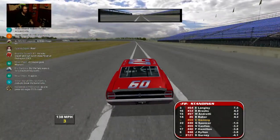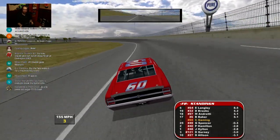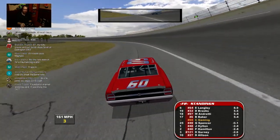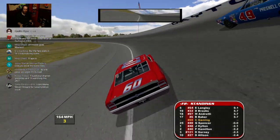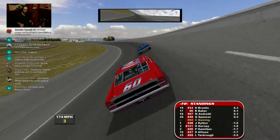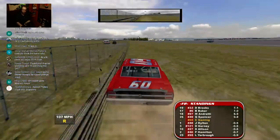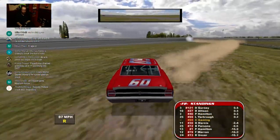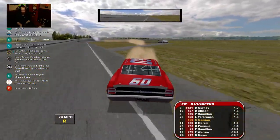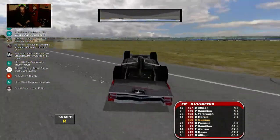Try Ricky Craven and Kurt Busch, Darlington finish. I will. In the week leading up to Darlington, it's on my list of one of the reenactments to try. Nope, just into the guardrail again. And once again, it was Dave Marcus that hit me.